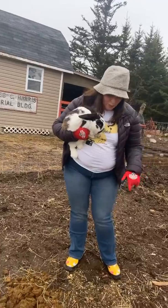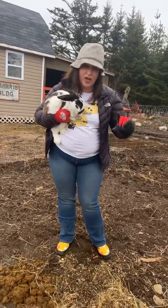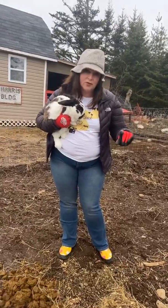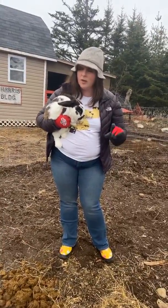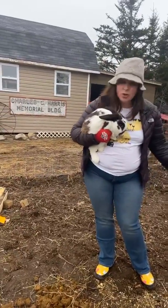So how do you work manure into your garden? You're gonna put a nice thick topping on. You're gonna leave it for a few weeks. Okay, so even if you're planting in containers, you're gonna do this now. If you're planting in a raised bed, you're gonna do this now.